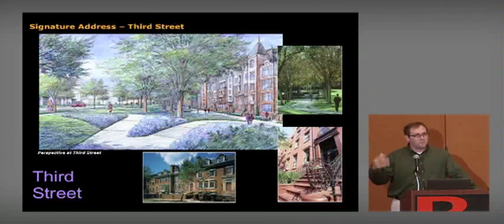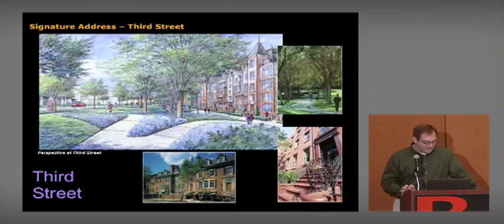3rd Street is what the Department of Transportation calls a workhorse street. Workhorse streets get you into town and get you out of town. That's all they're meant to do. And so what we started looking at is how can we recharacterize 3rd Street.